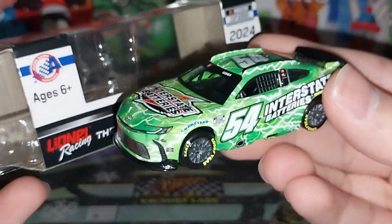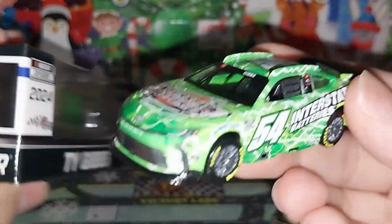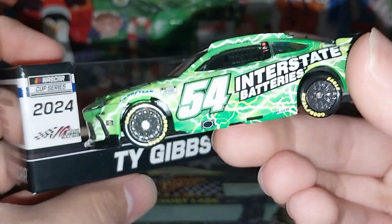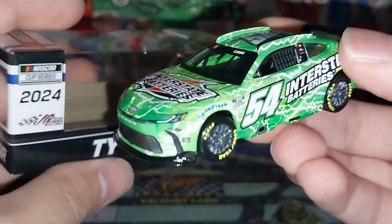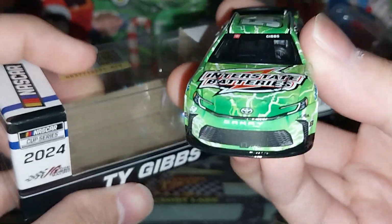Spectacular. Absolutely, definitely can recommend this car to any collector. This is a great looking car. It would look great in anyone's collection. If you don't already have this car from like when it first came out up to now, definitely pick it up today because this thing, especially on the new Camry, spectacular.